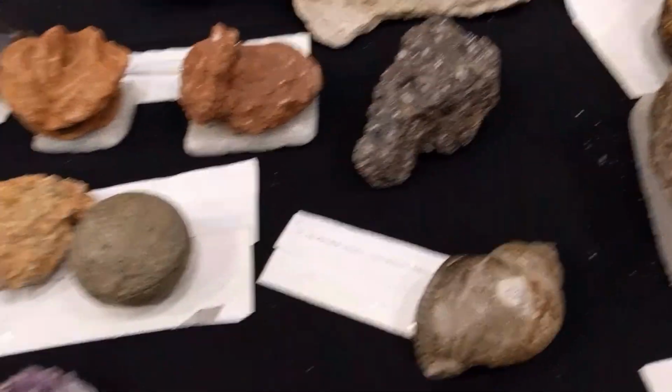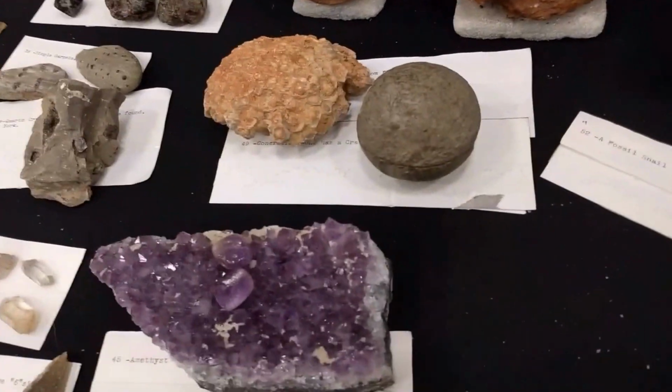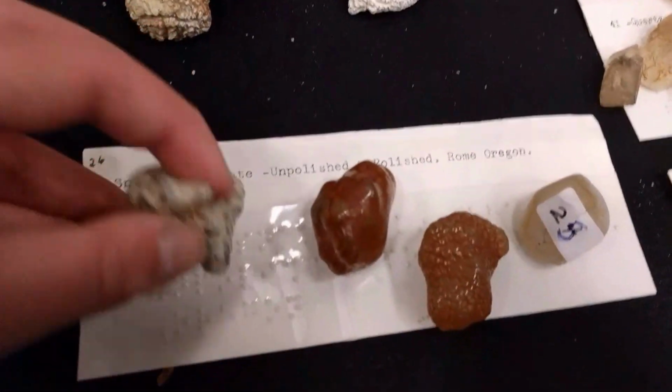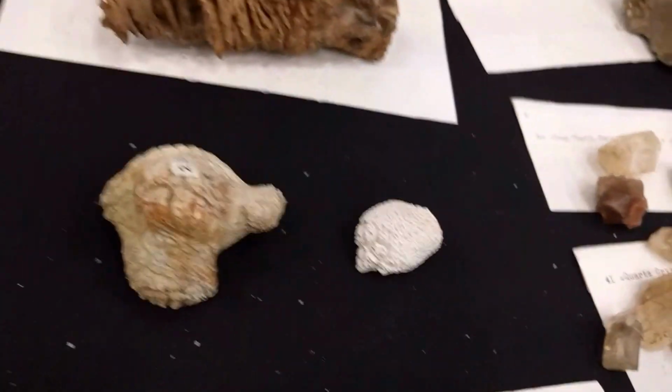Do you want to go see Daddy? Oh, whoa. Huh? No, these. I didn't know some of these states had this. Oh, I like the amethyst geode. Isn't that pretty? Rome, Oregon. Look. I don't know. There's a city called Rome in Oregon.